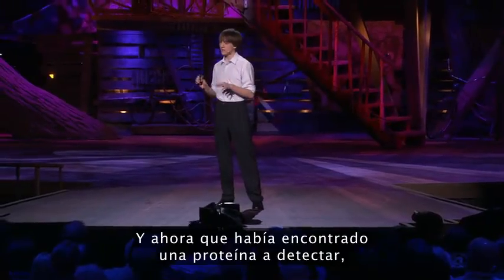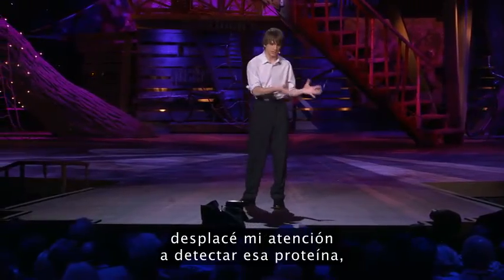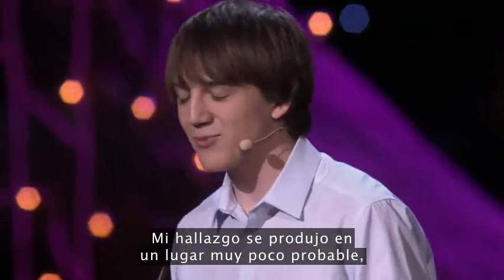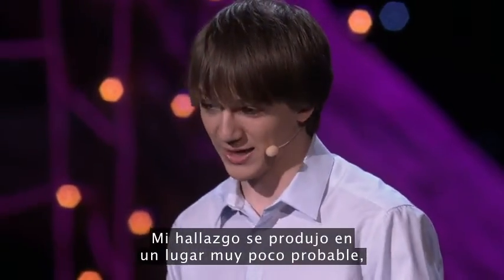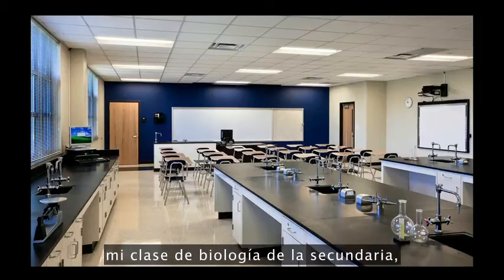So now that I had found a reliable protein I could detect, I then shifted my focus to actually detecting that protein and thus pancreatic cancer. Now, my breakthrough came in a very unlikely place, possibly the most unlikely place for innovation. My high school biology class, the absolute stifler of innovation.